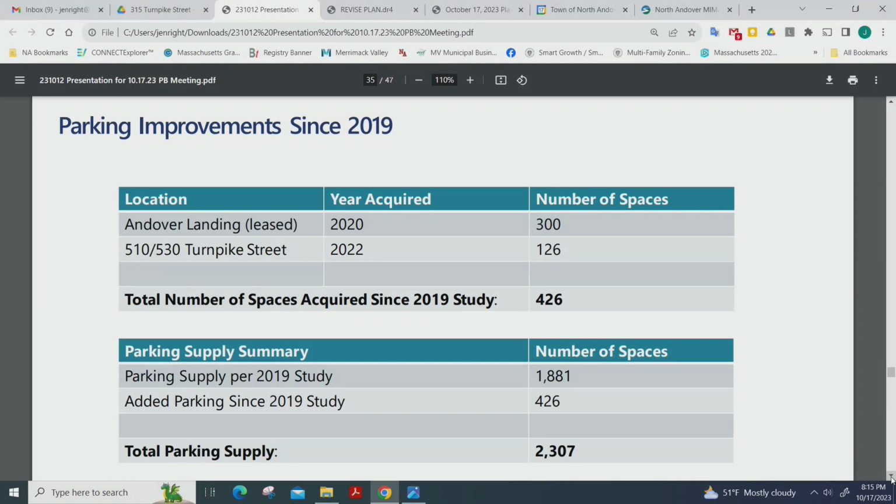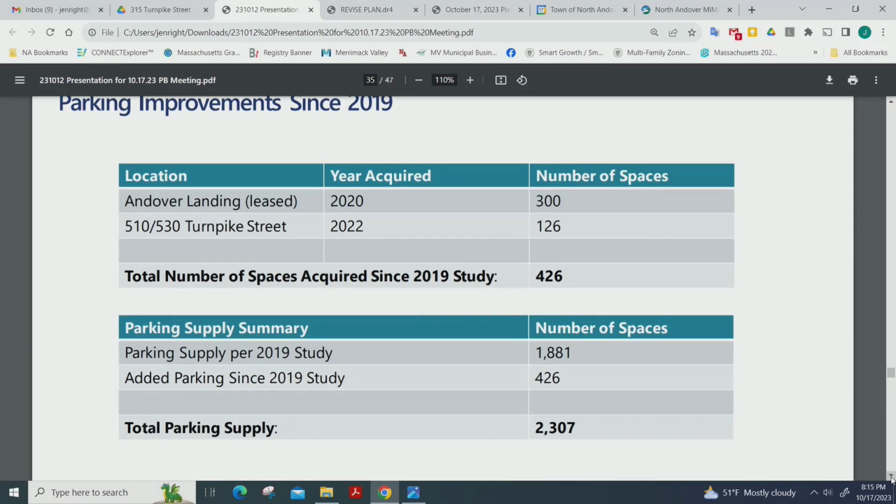Okay. There was a quick question on parking, which was, we had given a chart, which was from 2019. The question that came back was what has been added in terms of spaces since that chart? Seeing that was a chart that had been seen before, this is answering that question. What additional spaces have come up? As I spot checked in that meeting, it was 300 that are leased. That came in at 2020, and then the 126 that we talked about that we aren't using, barely more than half over at 510 and 530. So the supply has gone up since what was on that chart.